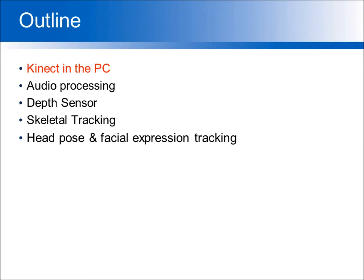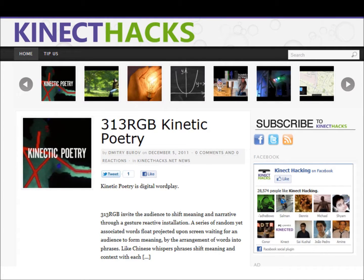Now that I've described this, I'm going to be talking about how Kinect has been used for PCs, not just for video game consoles, but for PCs as well. And then I'll go in more detail talking about the audio processing that goes into Kinect, how the depth sensor works, how skeletal tracking works and how that is important for gaming and other purposes, and head pose and facial expression tracking as well.